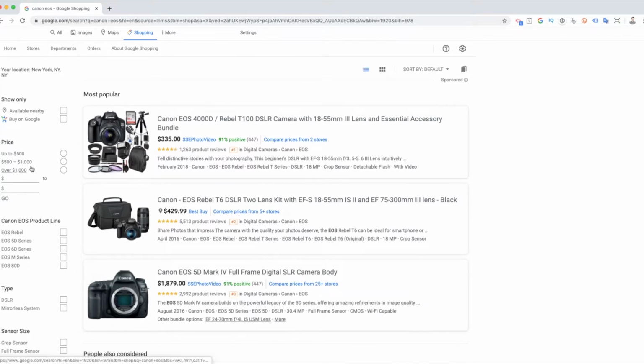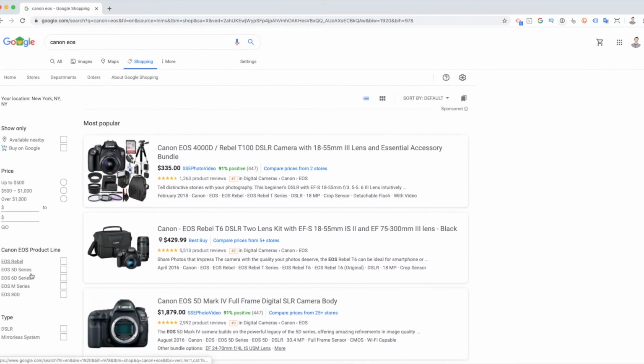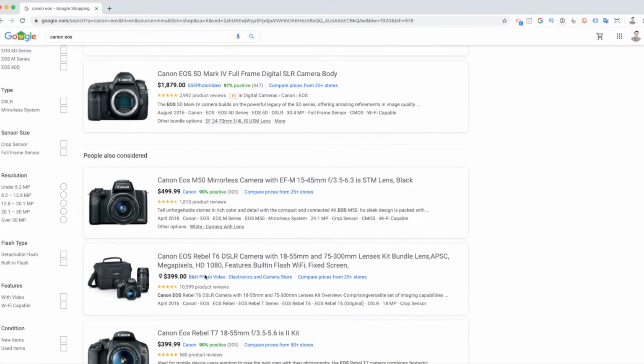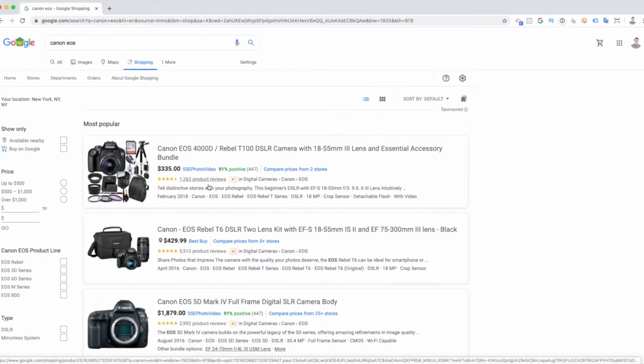Before, you used to have different price settings, and it helps you tune what you want to get, but you're getting lots more information. You're getting bundled information from different places. So in this case, I'm coming from New York, so I should start seeing some B&H right here. I'm seeing Canon, and I'm also seeing different brand names.